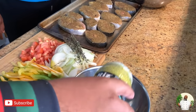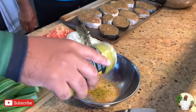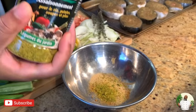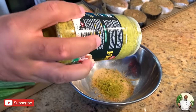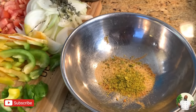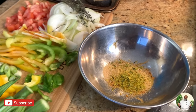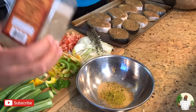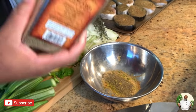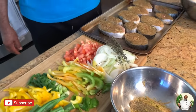All right, we added some flavor. That's too much in there, you know? I feel like that's enough, no, Daddy? Yes, that's it. You get all of them? Black pepper. That's good. All right, let's finish this off and get on to the next step.